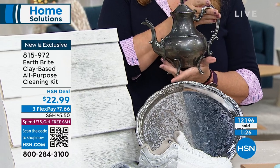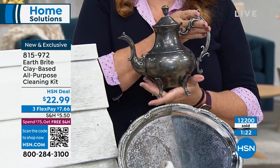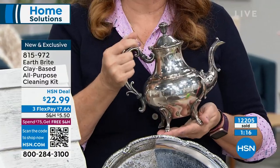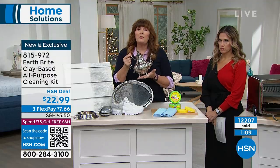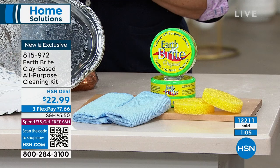And if you've inherited silver service pieces, or maybe you're doing a little online thrifting, selling some things that you've collected, there's the tarnished teapot. There's the polished side. This is Earth Bright. Without crazy chemicals, without unpronounceable ingredients, pure white French clay with that unique mineral profile that cleans, polishes, and protects.